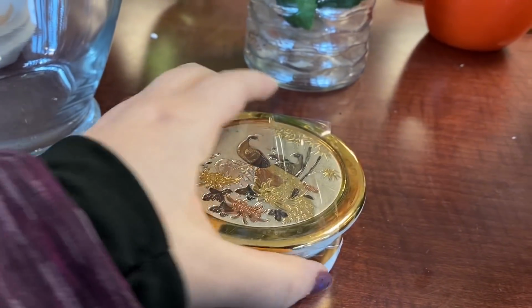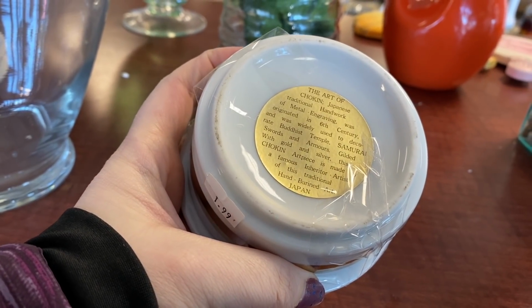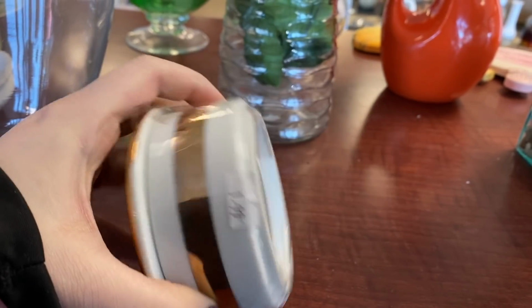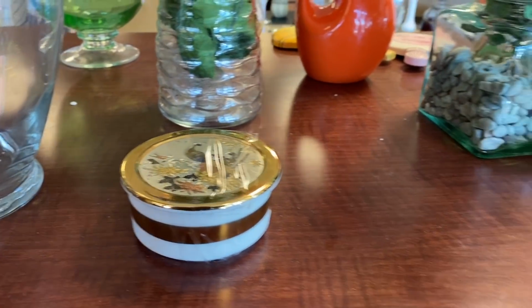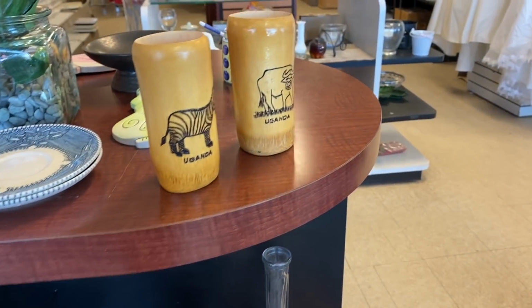This little trinket dish was quite adorable. It is a Japanese metal engraved piece. I've picked up something with this company before. I think it was a bell even, and it's called like the art of chalkin or chokin or something like that. Very beautiful items.